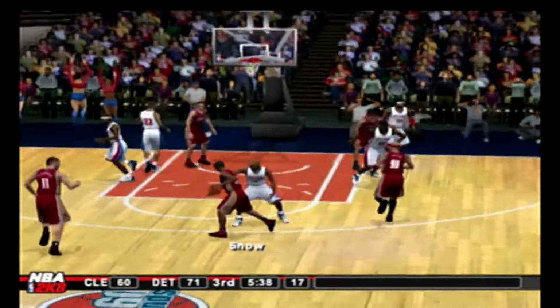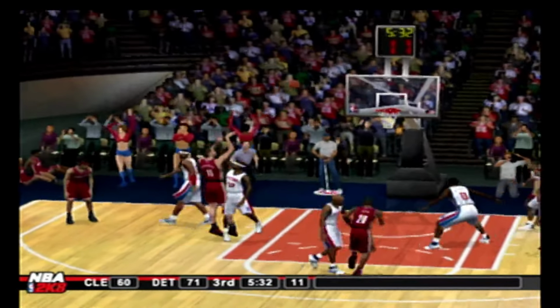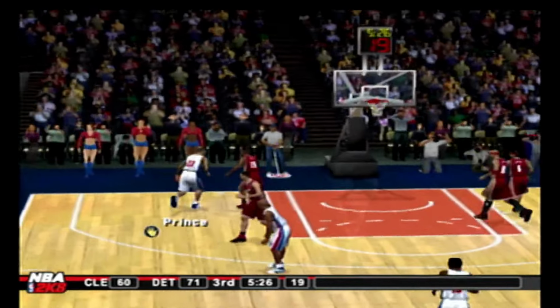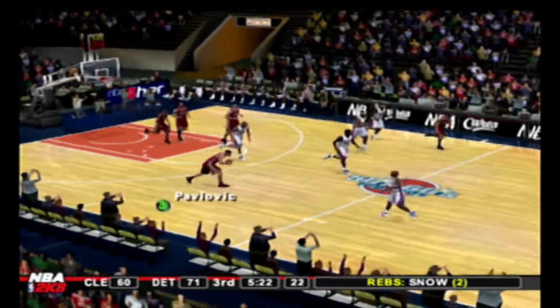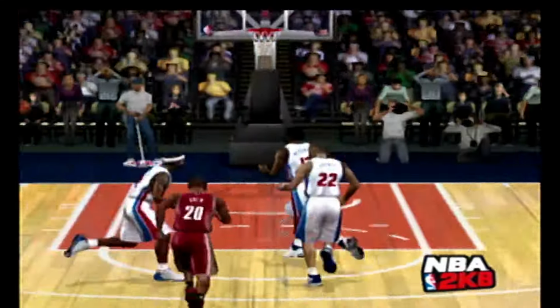Passes it to Snow. Skips it to Ilgauskas. Ilgauskas hacks him down. Fired short by Ilgauskas. To Prince, crosses it over. To the bucket, doesn't get the finger roll. Prince is shaking his head on that one. I don't think he can believe it either. The soft finger roll by Brown.